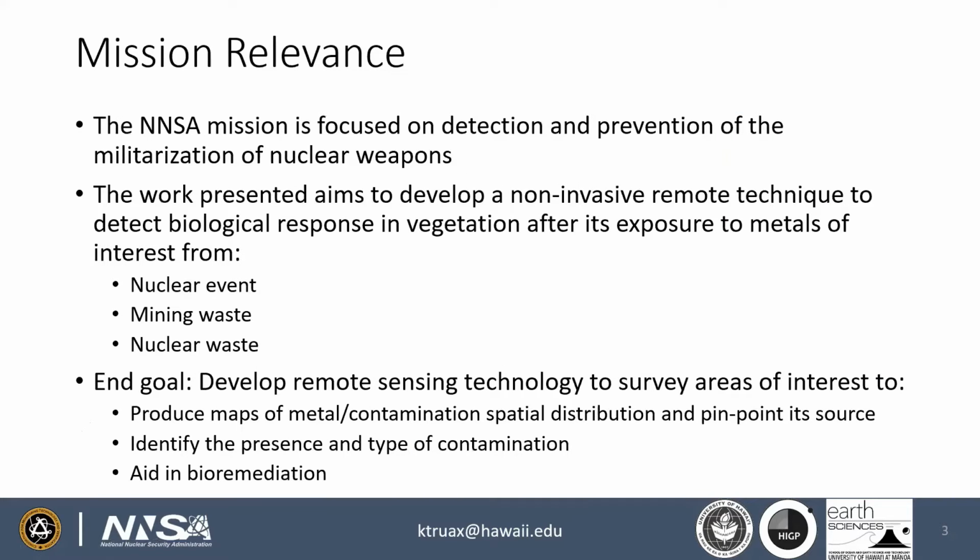With the NNSA mission firmly focused on the detection and prevention of militarization of nuclear weapons, our work aims to develop a non-invasive remote technique to detect biological response in vegetation after exposure to a metal of interest, specifically from mining or nuclear waste in the production process. Our end goal is to develop a remote sensing technology that could survey areas of interest to identify the presence or absence of contamination, pinpoint its source, and aid in bioremediation.